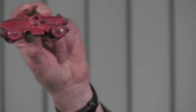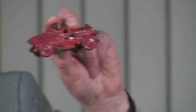Now, this little cast iron toy, I talked to the lady that brought this in. She bought it at an estate sale. I think she said she paid $1 for the whole box. There's no markings on this toy, but it's a cast iron toy from the 1930s, probably made by one of a dozen different companies. It's a racer, and today it has a value of around $65 to $75. Not bad for $1.